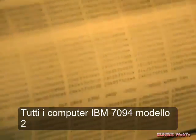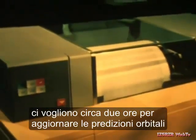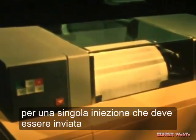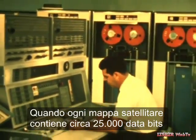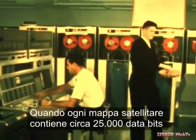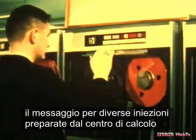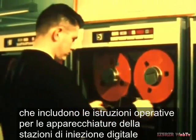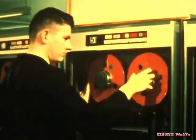Although the center's IBM 7094 Model 2 computer performs more than 500,000 computations each second, it takes about 2 hours to update the orbital predictions for a single injection message. While each satellite memory contains about 25,000 data bits, the message for several injections prepared by the computer center, which includes operating instructions for the injection station's digital equipment, contains more than 250,000 bits.